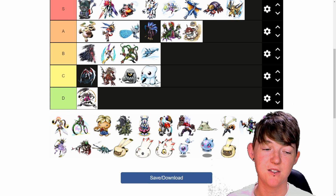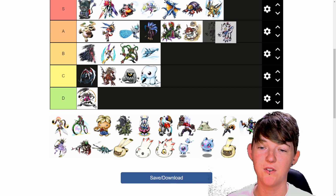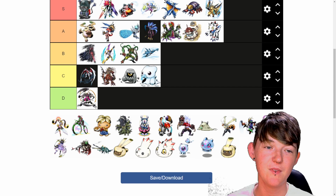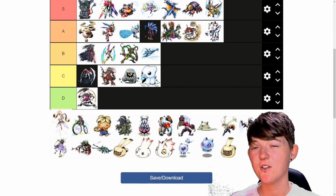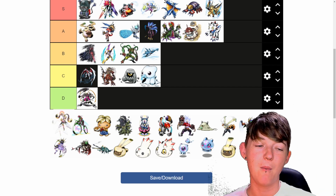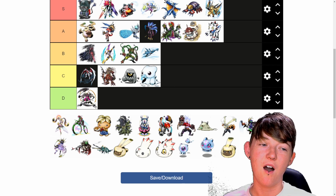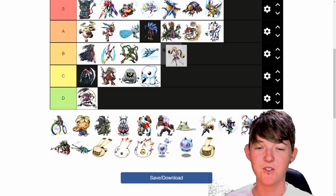And now I have far too many S tiers because I know one that I'm definitely going to put in S tier. I think I'm going to downgrade Gammamon. Sorry, Gammamon. Anyway, so lovely Angoramon. I don't really care too much about the Angoramon species and evolutions, but Lovely Angoramon was really strong in Rear Eyes, and I used her for a long time, so I'm gonna have to put it in B.